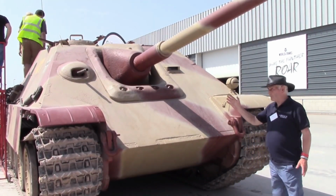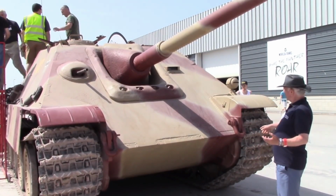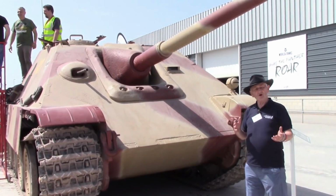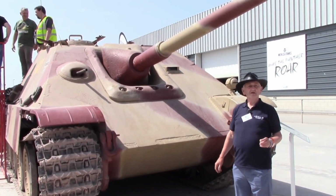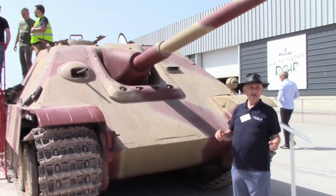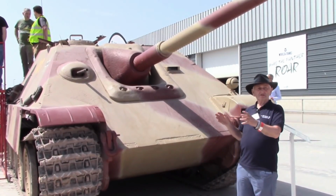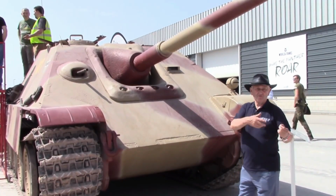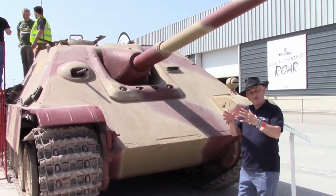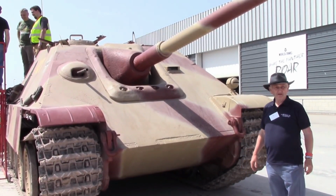90% is original. There are some panels that had to be replaced because they were completely shot away, for example this side panel over here behind the suspension, that was so badly riddled with the automatic fire and the wheels and everything were gone, that it had to be replaced from a structural rigidity point of view. So that's a brand new piece, and we were able to use original drawings that come from my collection from the factories, with the dimensions and everything, where all the holes had to be drilled and so forth. So it's a perfect copy of the original.